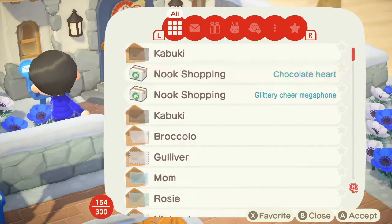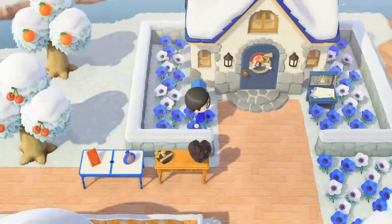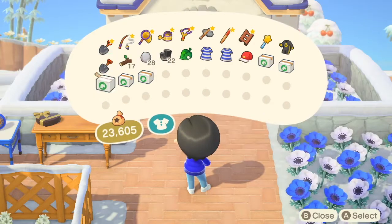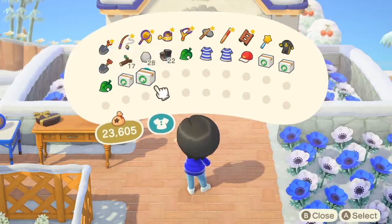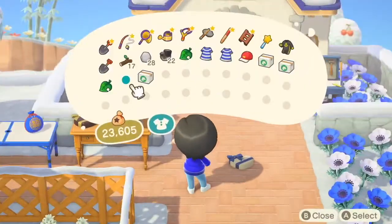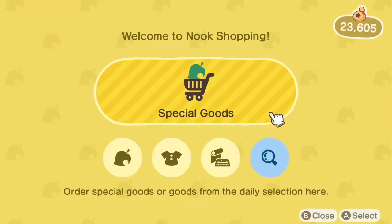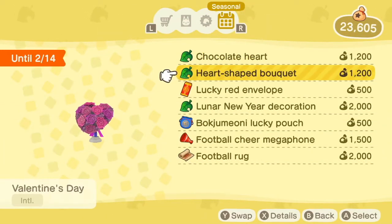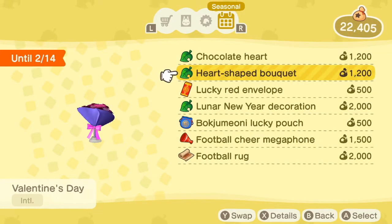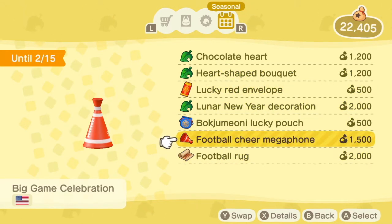Interestingly, a lot of items in this particular batch that was added for this update have variants. So for example, we have the heart-shaped bouquet and the chocolate heart, and they actually have different variations. So if you want to collect them all, you have to basically check the Nook shopping app every so often, and you'll see a different variant, like this. Available until 2/14. I didn't actually realize this until very recently, so I probably won't be able to get all of them. But even the megaphones have variants.